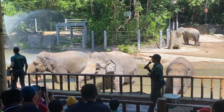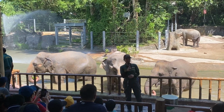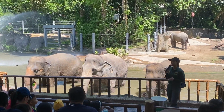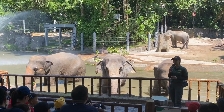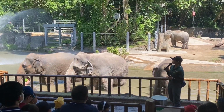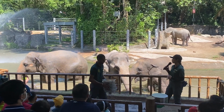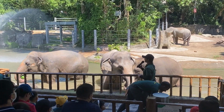Sumatran elephants are actually critically endangered. So we support this rescue unit who patrols the area to monitor for illegal activities and also to manage human-elephant conflict. So every time you come here to watch our shows and to do our feeding, you are not only helping the elephants here, but also their friends back in Sumatra.